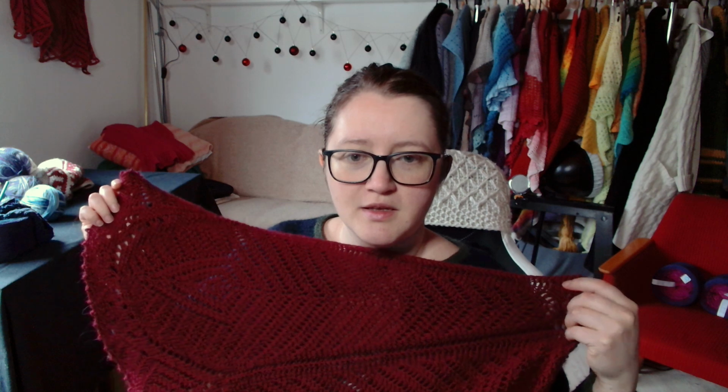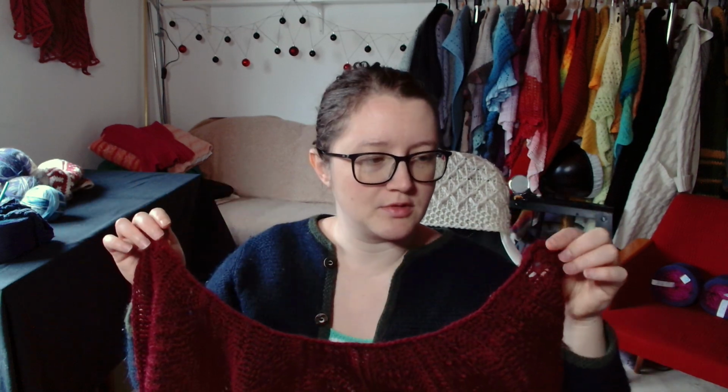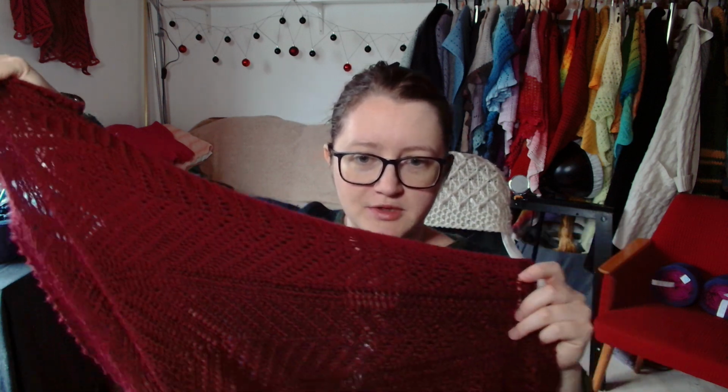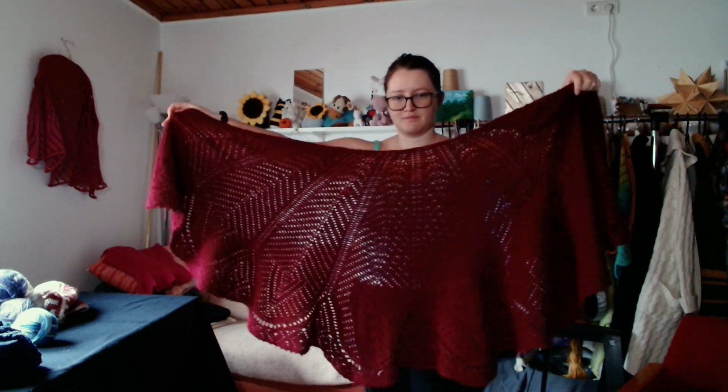I showed this as a work in progress during the past couple of months, and now the capelet is finished. Actually, I still need to add something on the edge here at the neck because it's a bit long, so I would like to make it a bit shorter and to add a button. But other than that, the capelet is finished, and I will insert here a clip with the whole thing so you can see it better.